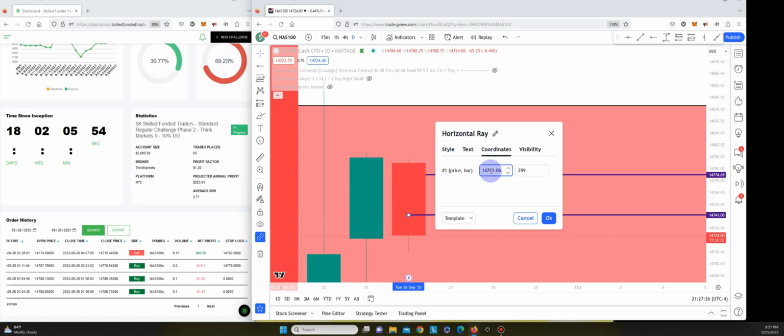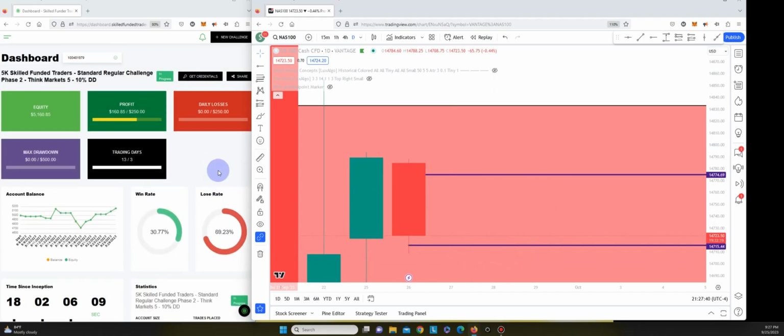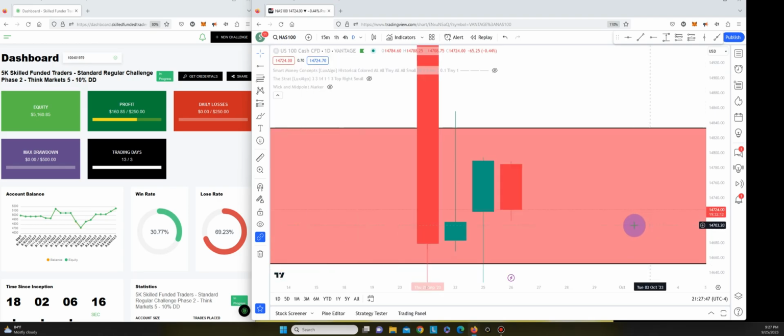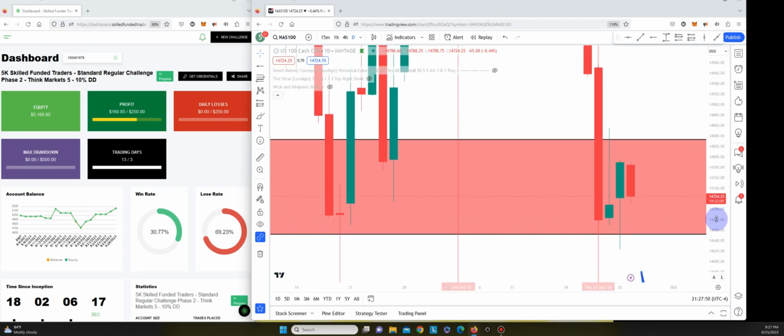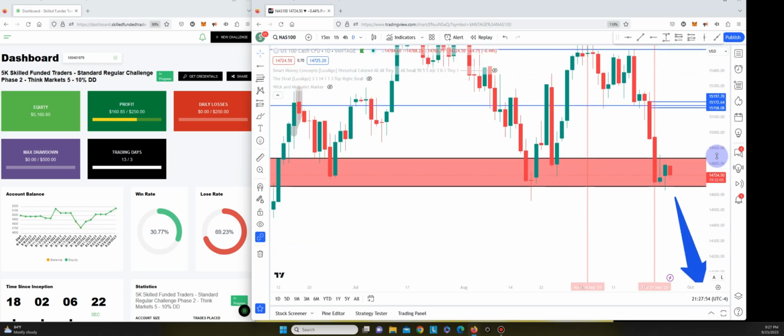And then I exited at 14,715.44. Wow, that's pretty much down there. Not bad. For a total profit of 88. So I'm not sure if I'm looking to trade for the rest of the day. I'm not sure if it's going to continue to the downside. To be honest, I'm not feeling any sudden bias now. I want the market to make a direction before I actually decide what I'm going to do.